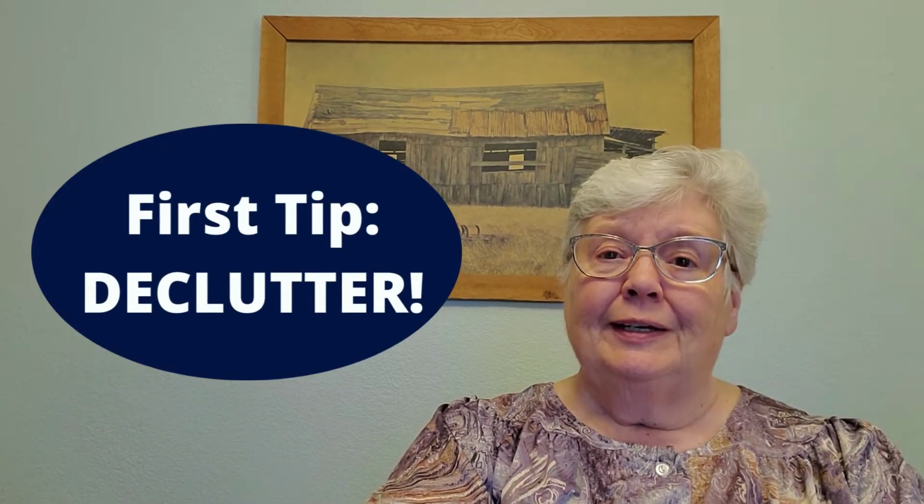The first one, and this is an important one, is declutter. Yeah, it sounds like a no-brainer. You may say, well, I'm a good housekeeper. I don't need to declutter. But what is your prospective buyer looking for when they walk into your house? They want to visualize their furniture in your living room. They want to see their pictures on the wall. They're not interested in yours. Or worse yet, they may be interested in yours.